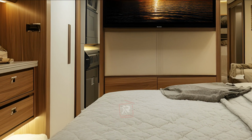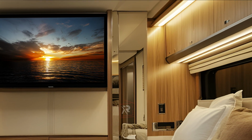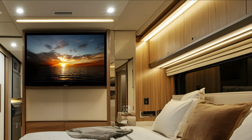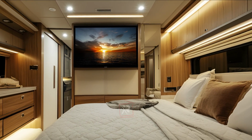The bathroom suite has a touchscreen-controlled anti-fog mirror, rainfall shower, heated floors, and a bidet-equipped smart toilet. Clean water systems use BYD's filtering technology.